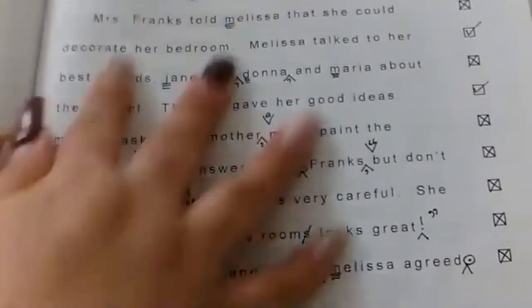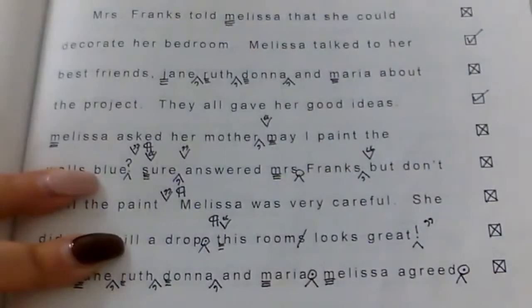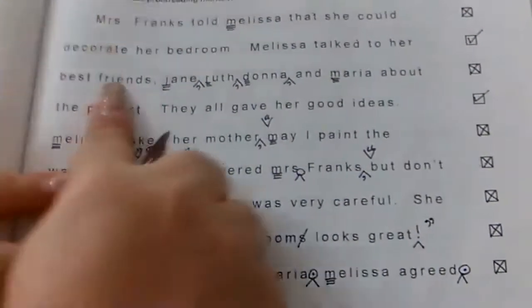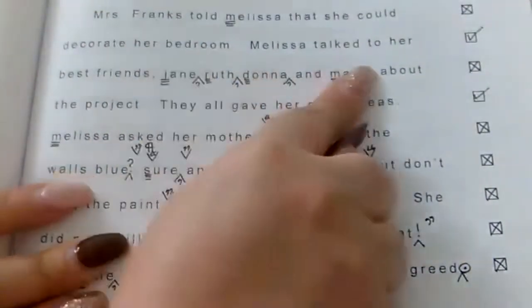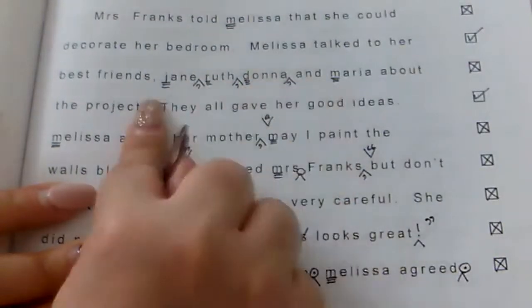Okay, so I'm switching over to the answer key. It just makes it a little bit easier for me. And we're going to go through each line. So it says, Mrs. Frank told Melissa. Melissa should be capitalized. I'm going to go through every one. Then moving down, Jane, Ruth, Donna, and Maria are all names. They should all be capitalized.